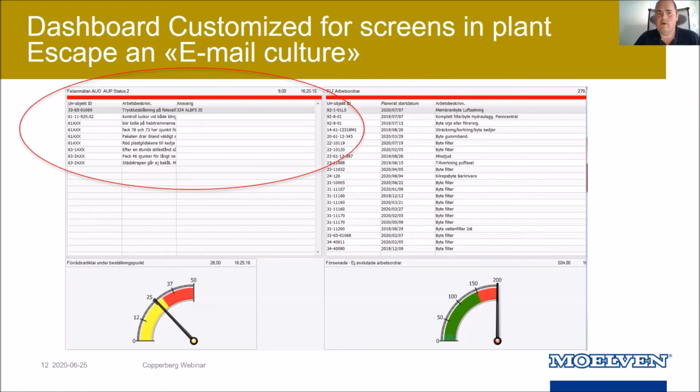And what has happened? You get it right in the face. There's no escape. It could be an escape to do nothing, because then you'll have so much, but that's not really an escape. That won't help you. But if you actively work with these dashboards, you will perform well, I think.